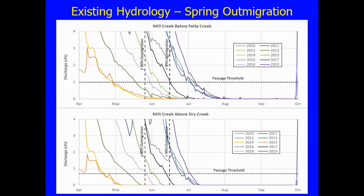Taking a closer look at that outmigration timing. So now we're looking at two locations in Mill Creek, right below Felta Creek in the lower watershed, and way down at the bottom end, right above Dry Creek. What we see here are a couple vertical lines. These are indicating the timing of when smolts outmigrate from the watershed based on Sea Grant monitoring data again. They found that in a late year, about 80% of the outmigrants had moved by the third week of May. And by the middle of June, about 99% of the outmigrants had moved. So ideally, we'd like to keep flows high enough that we have passable conditions through at least the 80% timeframe, if not the 99%.